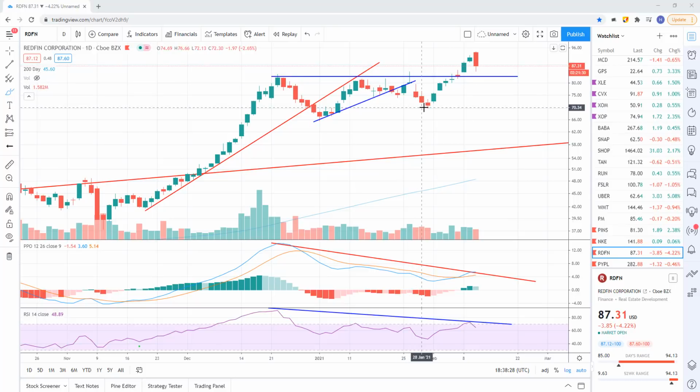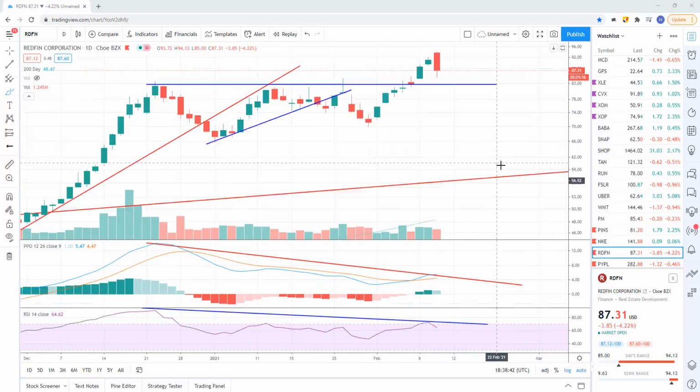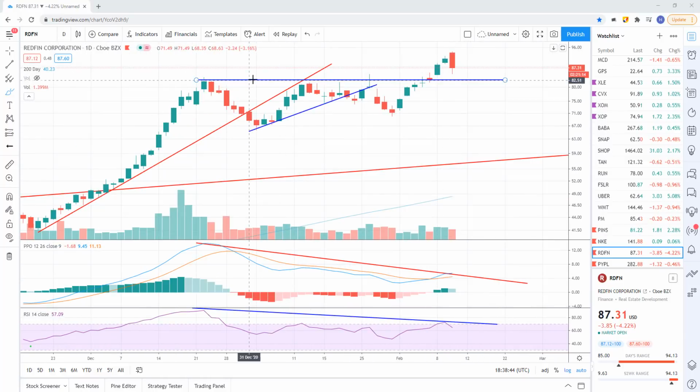Now, this little spike here was a divergent high and it failed. You can see it rolled over. And then recently they spiked it all the way up here and that put in a much higher negative divergence. So clear negative divergence is in place now on both the RSI and the PPO on the daily chart. And what I'd be looking for is a break back below this 82.95.